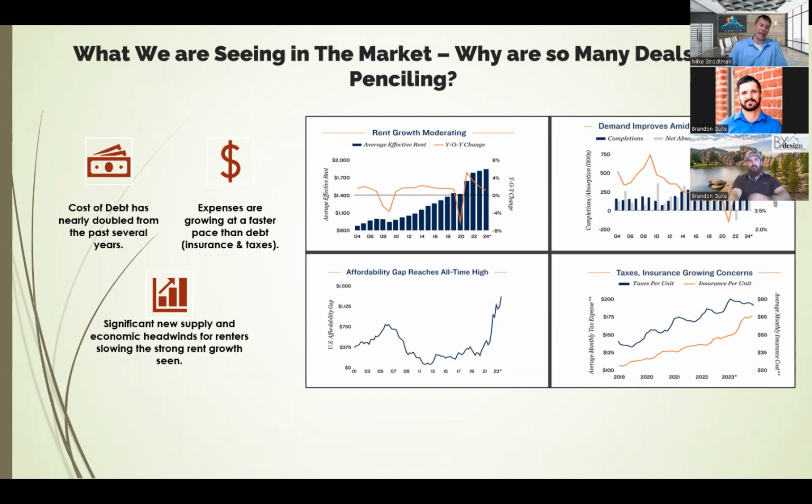And then there has been a lot of new supply coming online. When we look at construction, getting from the approval process to the leasing process can take some time. So when you see a lot of stuff coming on the market, like right now, they began this process a while back and had the financing in place. Those units are coming, and they're trying to get them leased up.